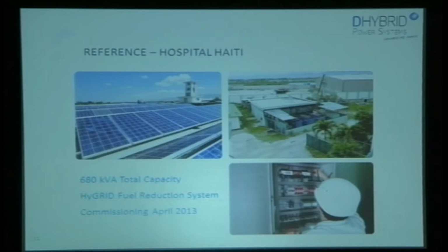There is grid available on Haiti, but the grid quality is so poor that the operators of the hospital had to change to diesel power supply because due to the bad quality, they constantly lost their equipment to the peaks on voltage. So they are supplying themselves with diesel generators, but this results in very high fuel costs. Fuel is expensive there.